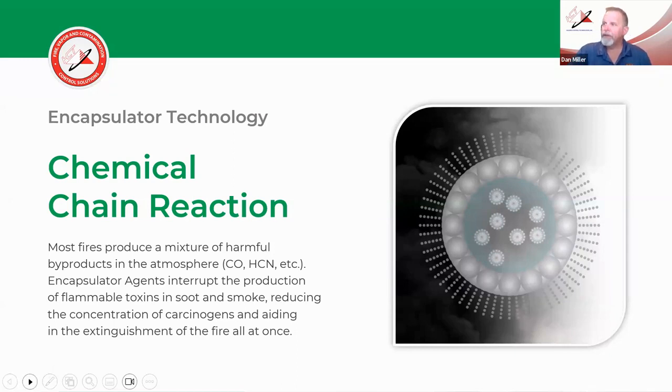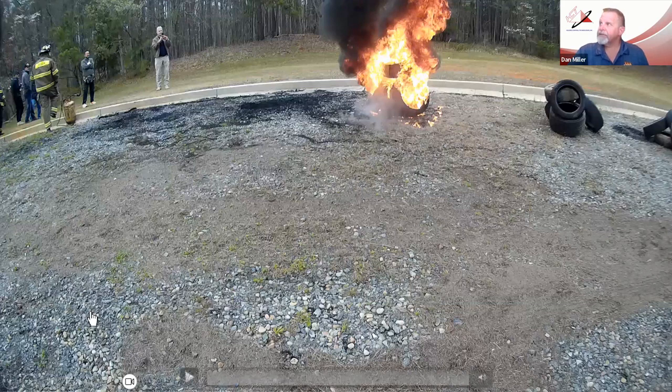So this is a tire fire. As we all know, we've all probably seen tires burn before. They put off a lot of really, really black smoke, and that's because there's several quarts of oil that make up the tire. So as it's burning, it's a perfect example of what happens when free radicals are allowed to coalesce. They create a really dark, acrid, thick, flammable smoke.